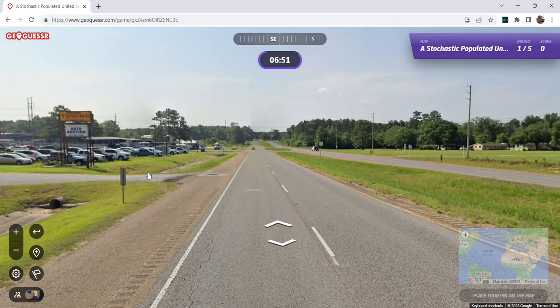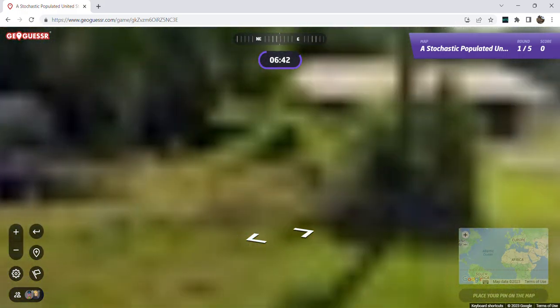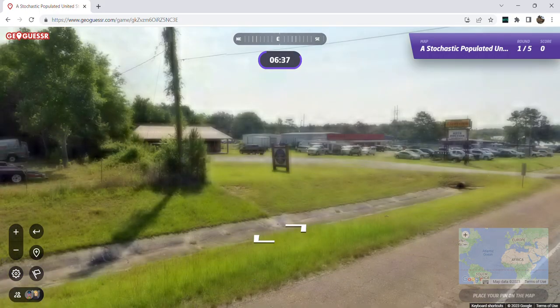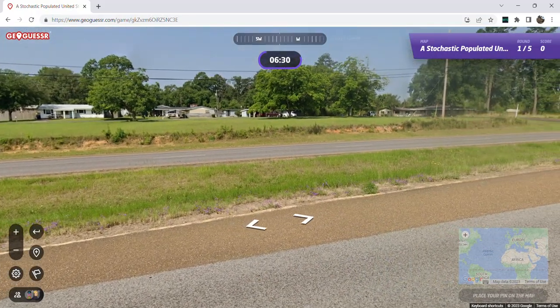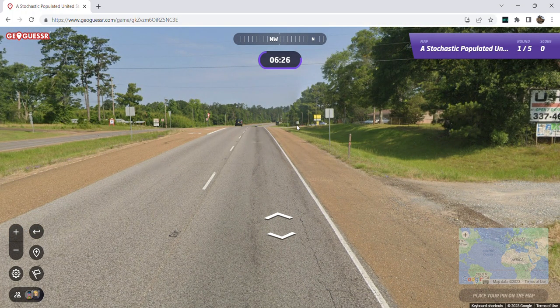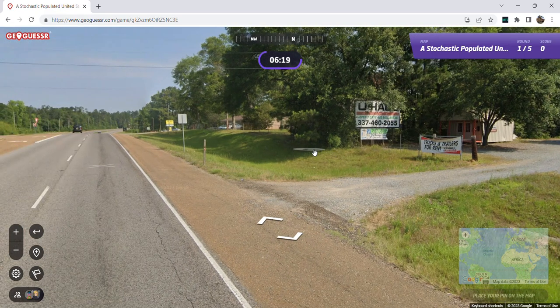What can we discover over on this side? DeRidder Towing, auto auction, DeRidder Towing. Okay, these clues to an American are quite helpful. DeRidder. I think I know where we are, but let's look at what clues we've had so far. 337. I don't really recognize that area code.